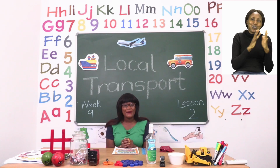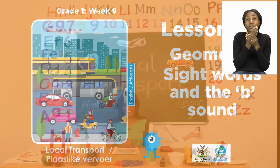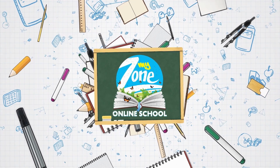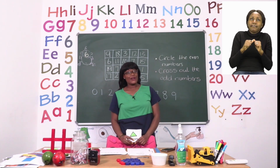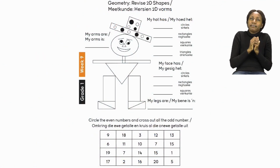Yay! Good job, everyone! For today's lesson, we will be doing geometry, sight words, and the sound B. Now, boys and girls, let's continue our lesson by starting with page 6. On page 6, we are going to be doing geometry using 2D shapes.